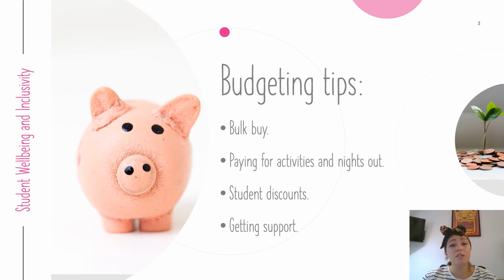Some tips that we would suggest is to think about bulk buying non-perishable items such as pasta, rice and detergent, and to shop around for bargains. Fortunately at Loughborough there are a choice of cheaper supermarkets that are easily accessible as well.